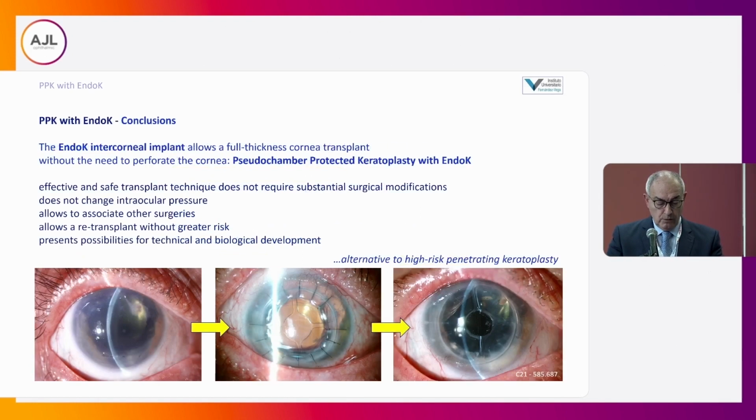Well, in conclusion, we can say that the new ENDO-K intracorneal implant allows a full thickness corneal transplant without the need to perforate the cornea. It is the most important target, not perforate the cornea. It is an effective and safe procedure with multiple advantages, and it can be an alternative to high risk penetrating keratoplasty. Thank you for your kind attention.